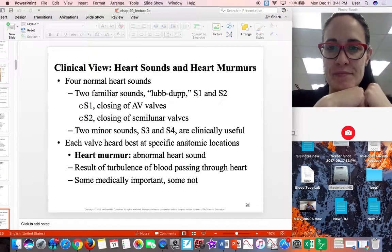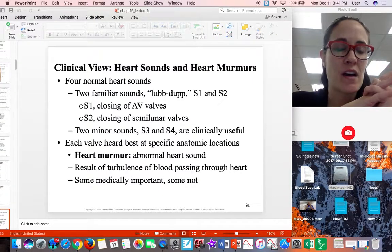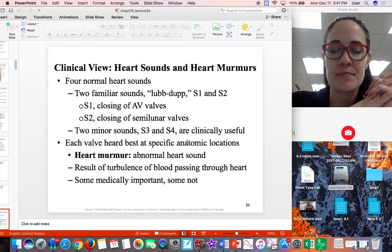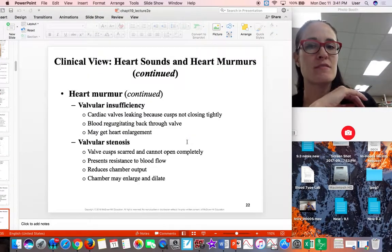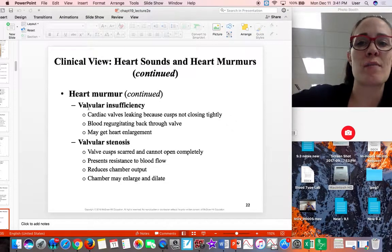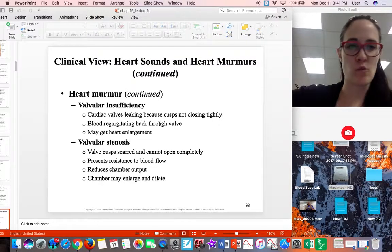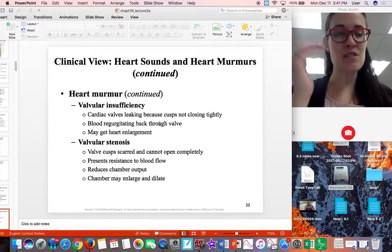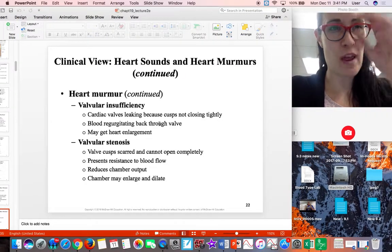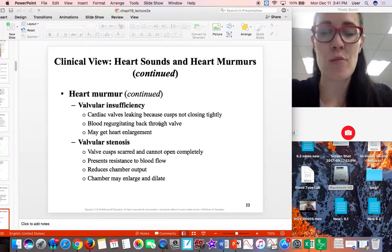A heart murmur is an abnormal heart sound. It could be caused by different things, valve problems, for instance, and some of them cause problems, some of them don't. Some heart murmurs can be caused by something wrong with the valves, like they're leaky. Maybe the doors don't shut all the way, so the blood regurgitates or goes the wrong direction when it should be going one way. It leaks back into the compartment that it just left. This can cause the heart to get permanently enlarged.